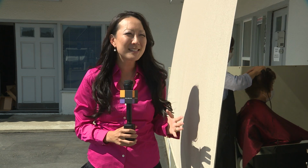Since moving her services outside, Jinhee says she has seen a dip in business, and because she's the only person who's able to work, she's trying to line up as many customers as she can, one after the other.